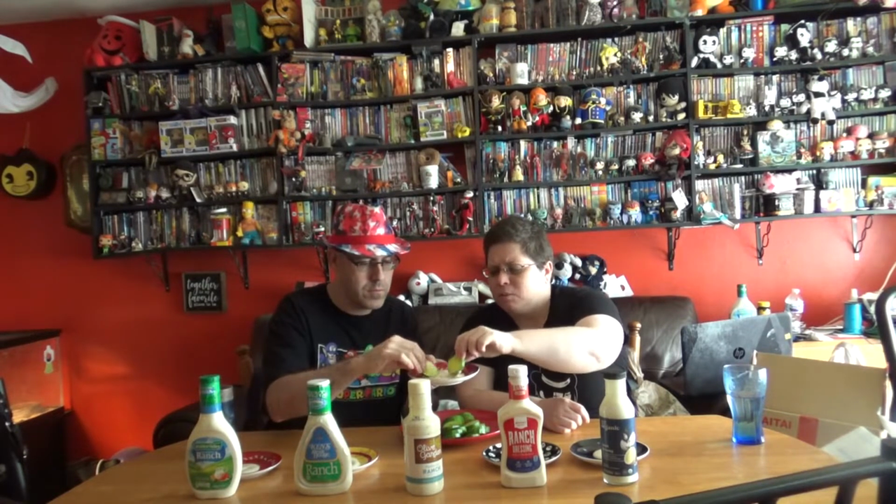Exactly. All right, coming up next is the Olive Garden Parmesan Ranch. I'm really interested in trying this one because it does have Parmesan cheese in it. This is going to be a twist. Now this one is, I think, a middle consistency between Ken's and Hidden Valley. Yeah, it's a little liquidy, but not as liquidy as the Hidden Valley. So, here we go.